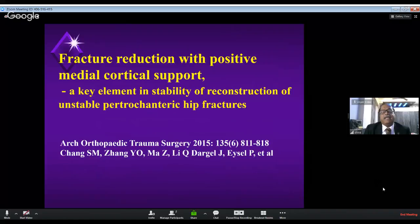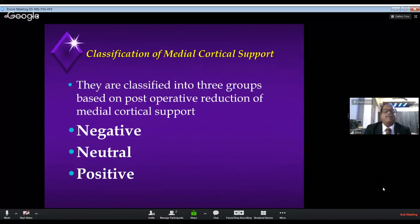Friends, this is another recent article from 2015 journal, again from the Archives of Orthopaedic and Trauma Surgery, by Chang, Zhang, and Lee. The topic is fracture reduction with positive medial cortical support, a key element in stability of reconstruction of unstable pertrochanteric hip fractures. This is a very new terminology which has come recently in our orthopedic practice.